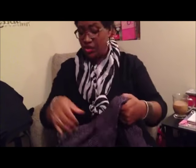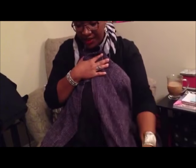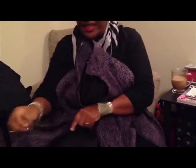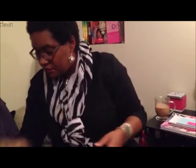The next thing I got was a jacket. This is Don Castor. I have zero clue who he is, but this is a purple and black, kind of like a tweed or twill. It has pockets on it and a zipper, so it's zippered with pockets. But this is a jacket. I can wear this with the black dress. I could wear this with the black skirt. I have a pair of black pants that I absolutely love that I could wear this with.